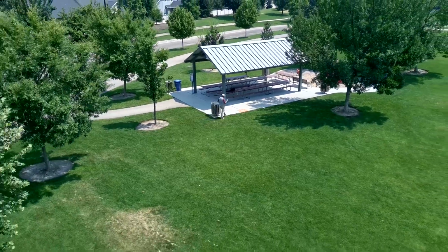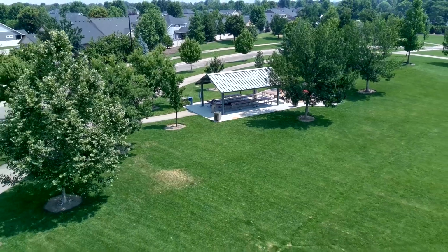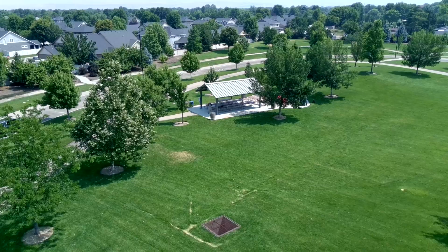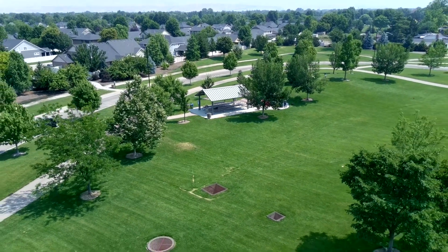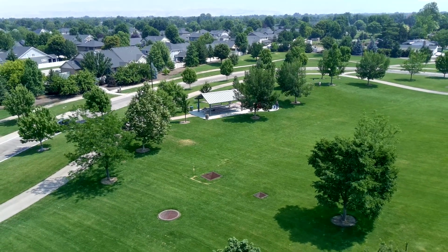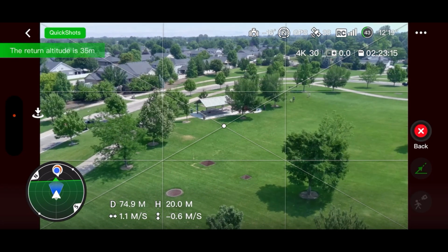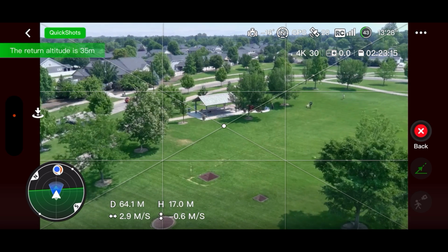I'm going to go back in the shade here so that I can see my screen and see what the heck I'm doing. So there it is. Yeah, the drone is backing up and going higher as it goes. And it should then return to us once it gets out to that 60 meters. So that worked pretty good.